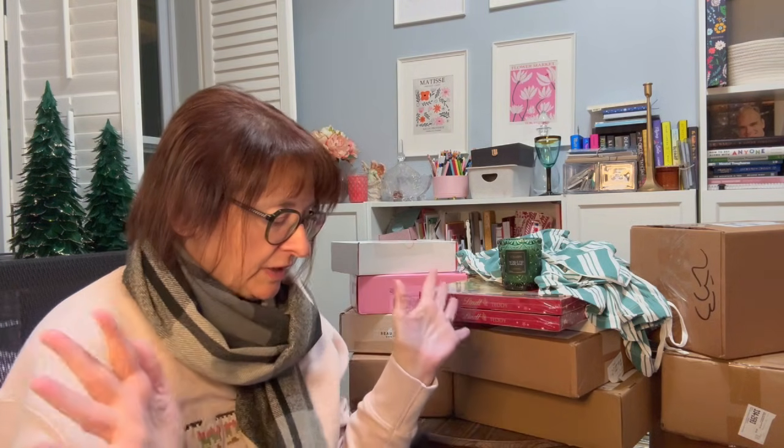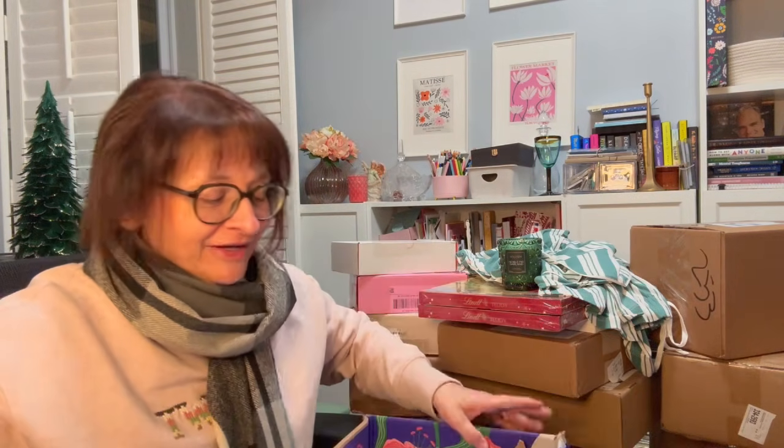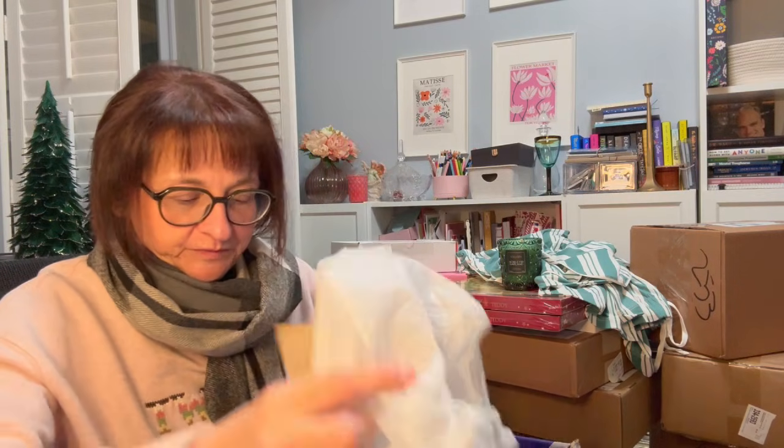But they're also not... I would not wear these out in public. That's just my opinion. So let me pick the box back up. Oh my goodness, and it is still heavy. And just keep going. Okay.